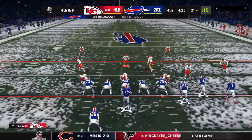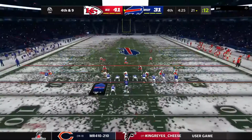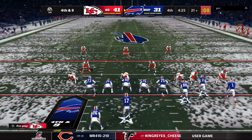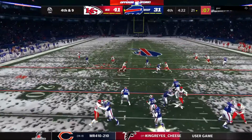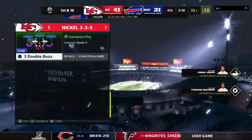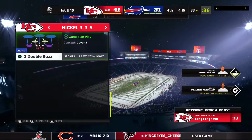All right, they're going to try and keep hope alive here on 4th down. They're going for it. Now Allen, got to have this one. And he's got it past the 30 before he's hit and dropped. The time to pull out the stops is now, and they convert there on 4th down.